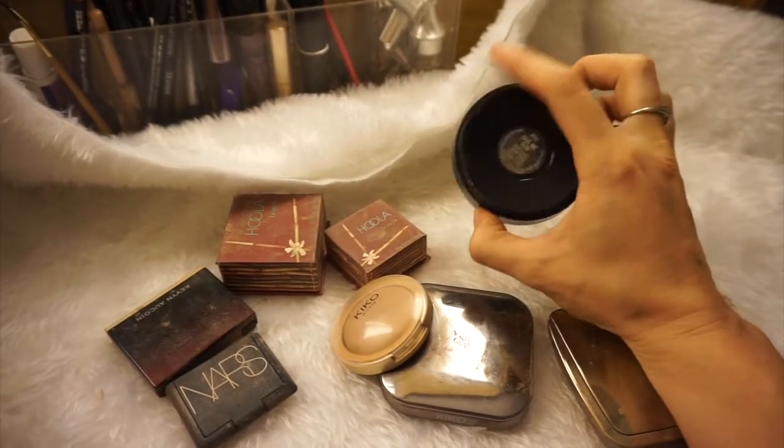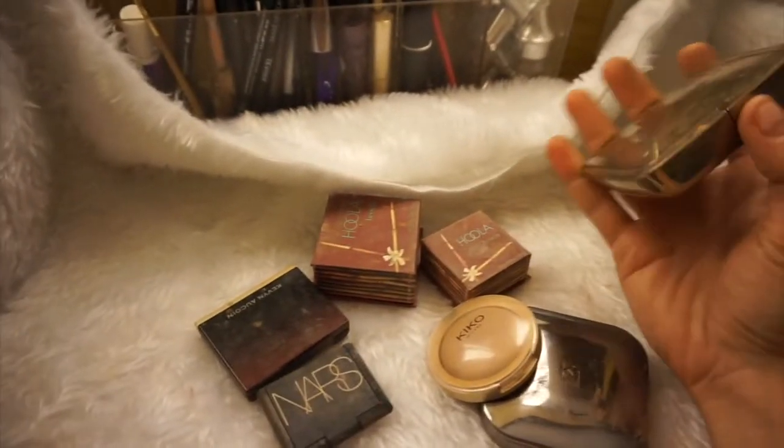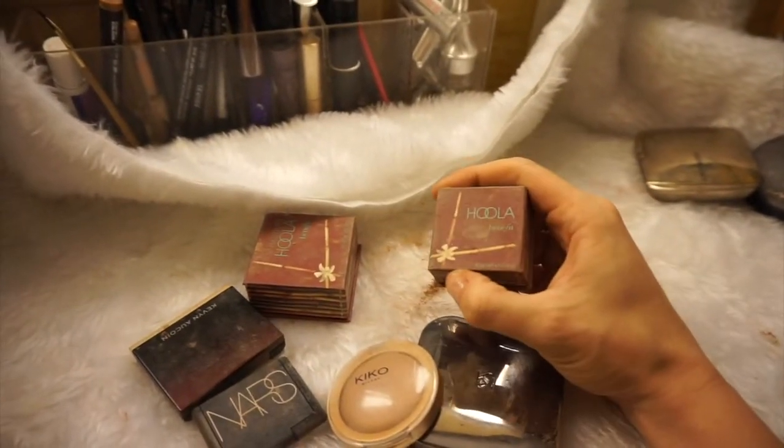MAC, oh my god, look how dirty it is. MAC Give Me Sun, absolutely love, not getting rid of. My Hourglass Ambient Lighting Powder and Luminous Bronze Light, absolutely love. This is already a repurchase, not getting rid of it. This Hoola is amazing.